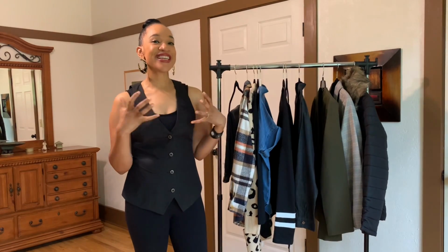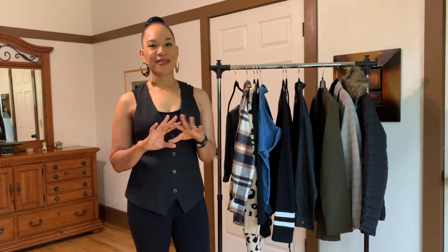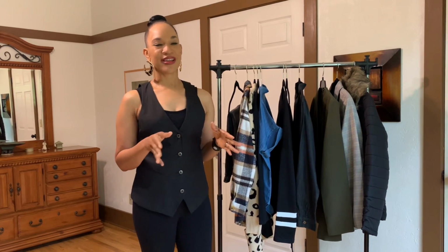So now to the outerwear. I picked up some blazers. Now blazers are a must-have for the fall. Absolutely love blazers.